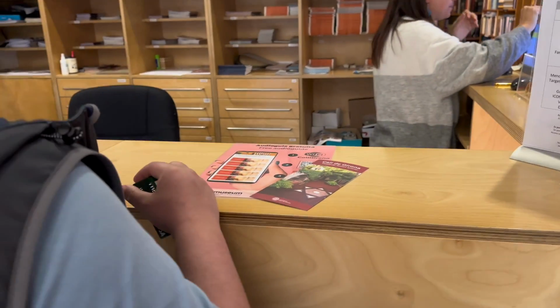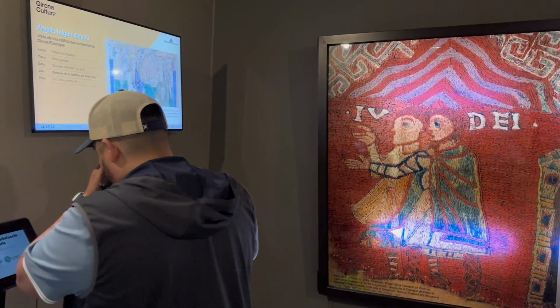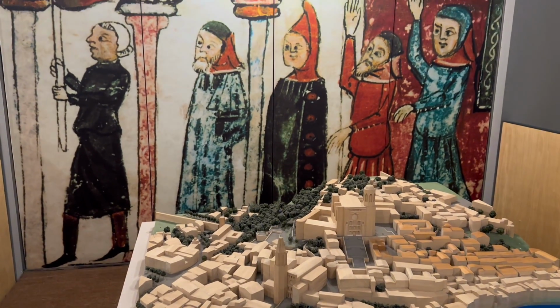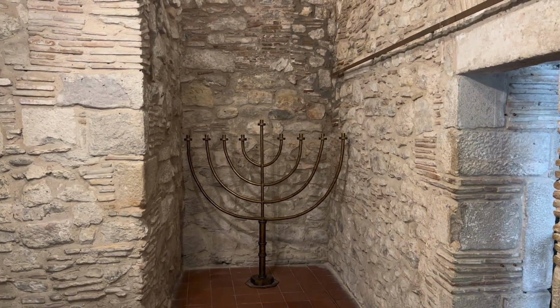Do not leave the area without making a quick visit to the Jewish Museum. For just a few euros, you'll be able to learn the history of the Jewish communities in Catalonia. And after you're done exploring, there's nothing but cafes and restaurants, of course.